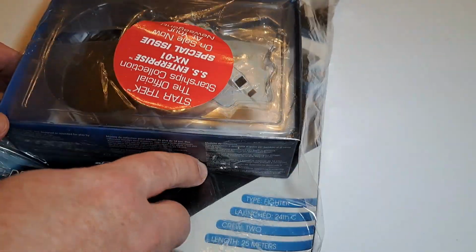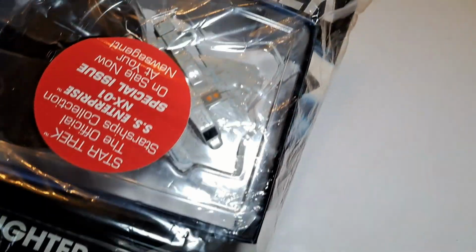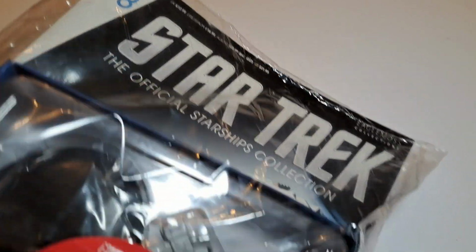see what the magazine actually says about it in terms of the origins of the model's designs, because that was number 68. So yeah, I mean, a full bundle of Eaglemoss for less than I would normally pay for a single one without the magazine. So that's pretty cool.